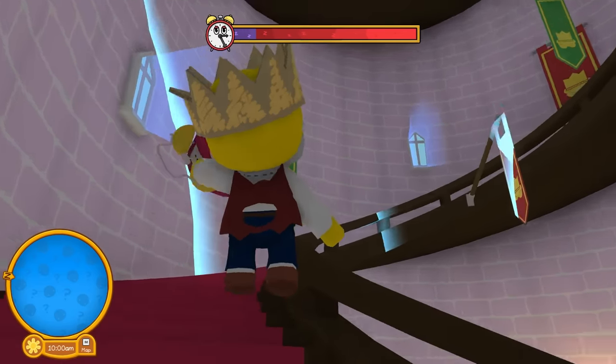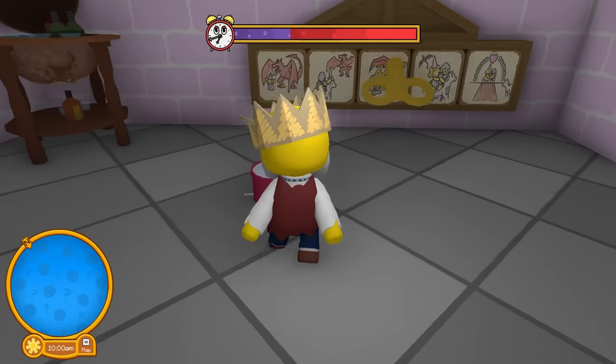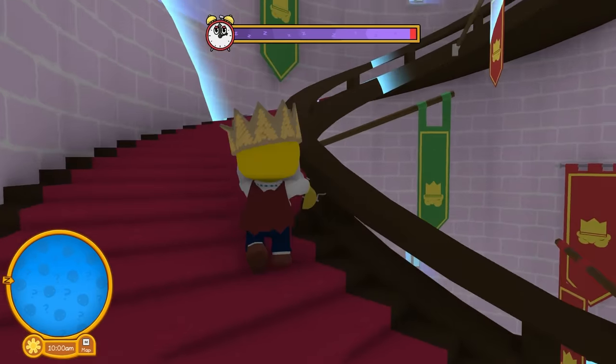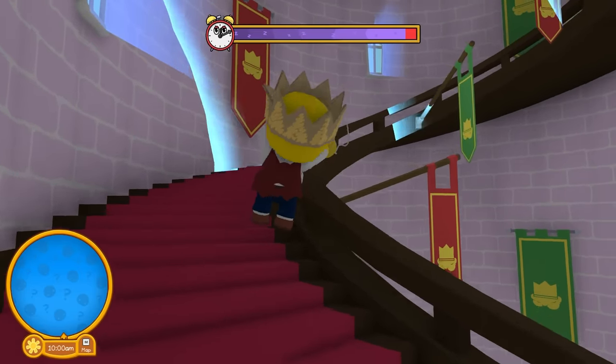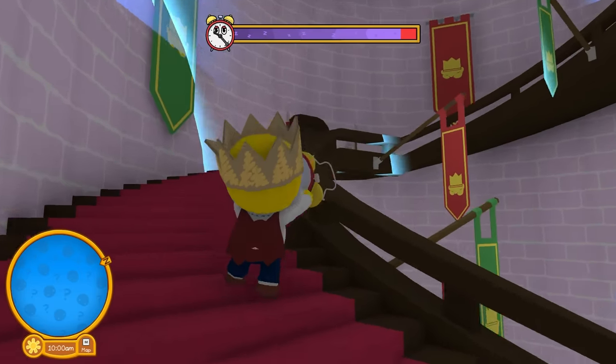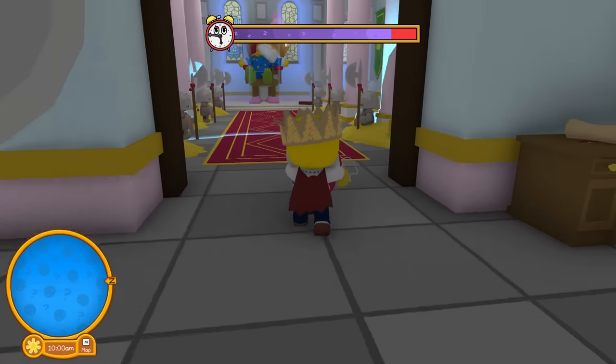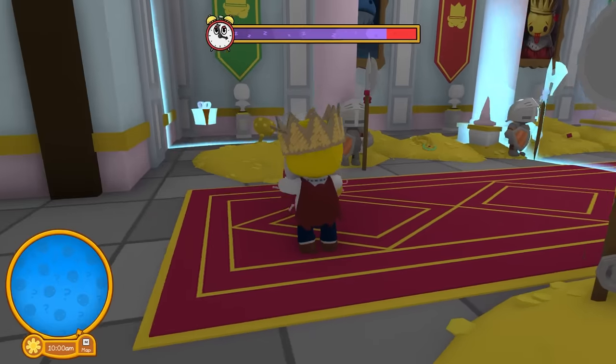So if we take this all the way back up to the Dream King. 8 hours later. Okay, boom. We did it again. Oh my gosh, this puzzle's probably the hardest. To be honest, I failed 3 times trying to do this again. Okay, let's head up to the Dream King's chamber. There's one final secret. It should be in here somewhere.